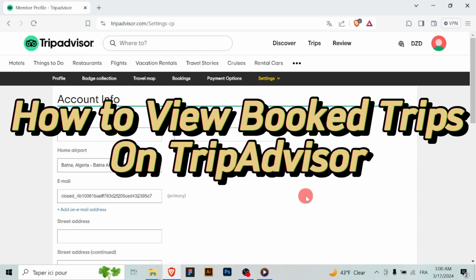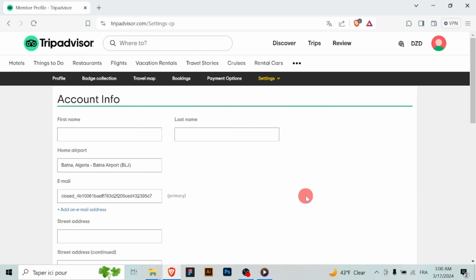How to view your booked trips on TripAdvisor. If you've made reservations or bookings through TripAdvisor, keeping track of your upcoming trips is essential. Here is how you can easily view your booked trips on the TripAdvisor website.